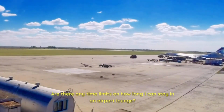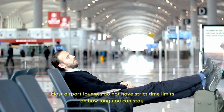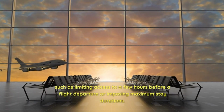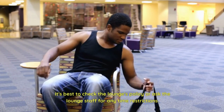Are there any time limits on how long I can stay in an airport lounge? Most airport lounges do not have strict time limits on how long you can stay. However, some lounges may have specific rules, such as limiting access to a few hours before a flight departure or imposing maximum stay durations. It's best to check the lounge's policy or ask the lounge staff for any time restrictions.